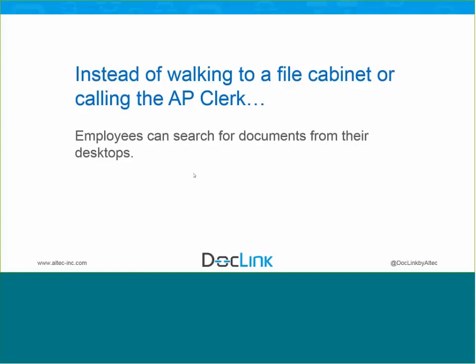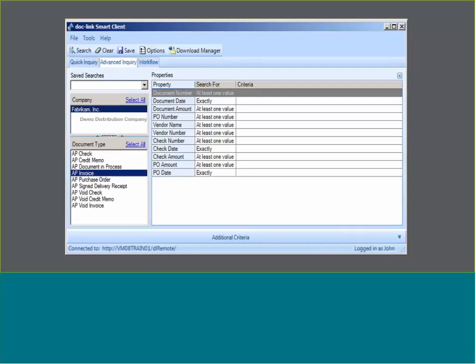Now let's take a look at the searching. I already mentioned that you can have access to those documents within Sage. But let's see how it's searched in DocLink. So this is the user interface screen for the searcher. Now notice here, we can accommodate multiple companies. So if your organization has 10 or 20 companies, we don't care. All of your 10 or 20 companies can use our system to store their documents.